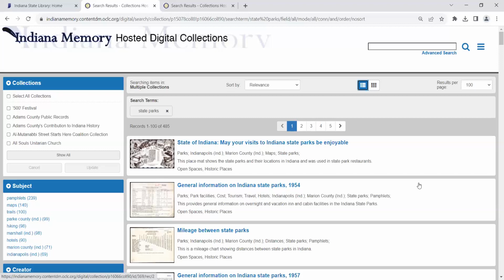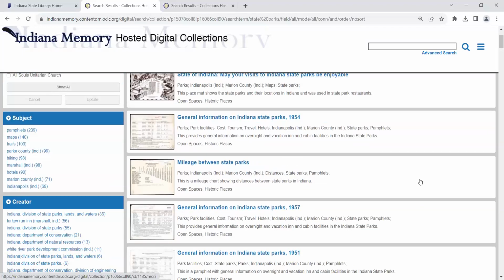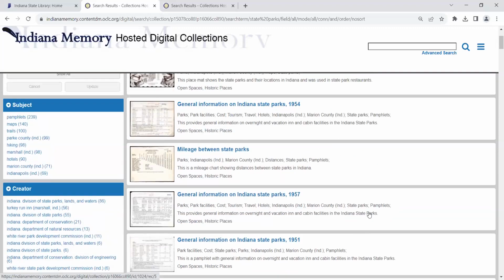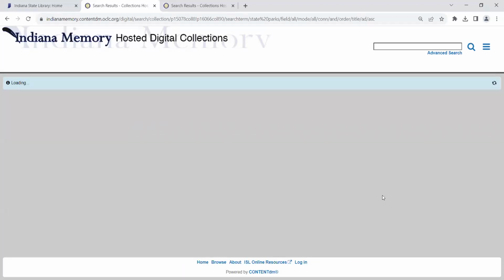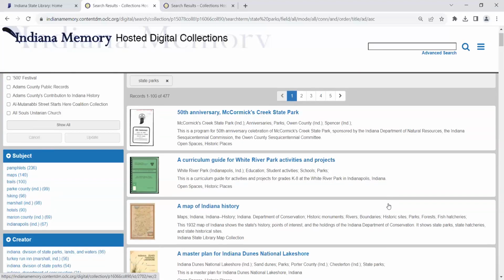1954. One of the things that I have done in my metadata, at the end of the title of the item, I will oftentimes put a date if there are several. So you can see there's one here from 54, 57, 51. It kind of helps when you put them in title ascending order. It puts them in chronological order. So if you've got somebody looking at, say, the Brown County State Park maps, it will actually put them into order chronologically.